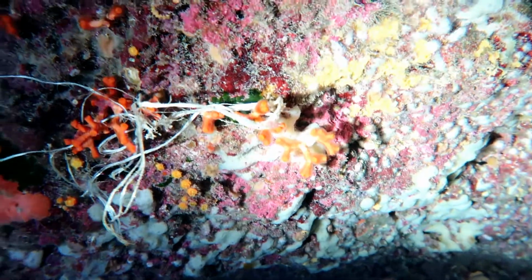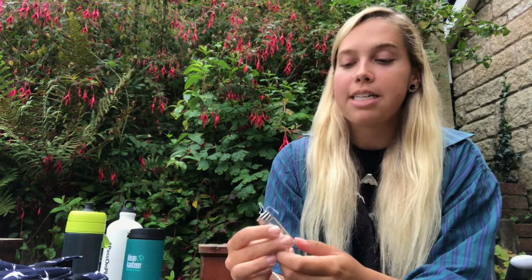And I was first made aware of this issue when I was diving in Malta, and I found a piece of coral that had dental floss wrapped around it. So I went searching for an alternative, because obviously people just floss their teeth, chuck the floss into the toilet, flush it, and it ends up in the ocean. So I've got myself a compostable silk floss, which is exactly the same as normal dental floss, it just is completely plastic free.